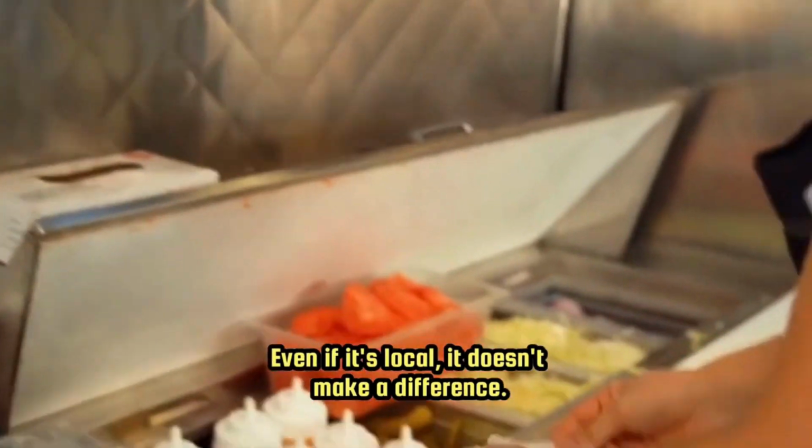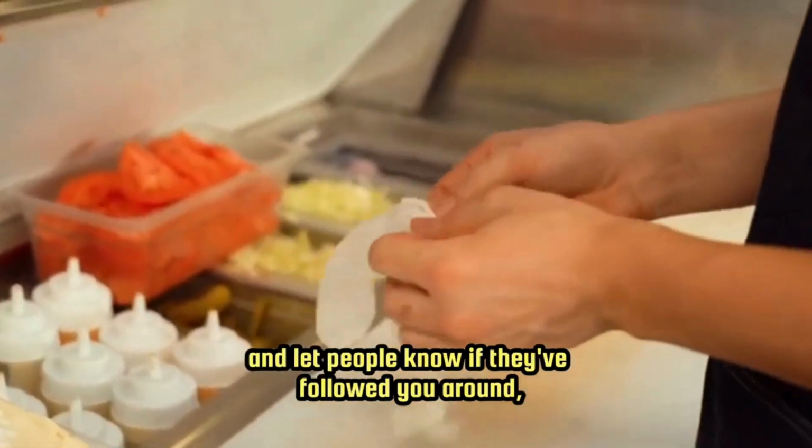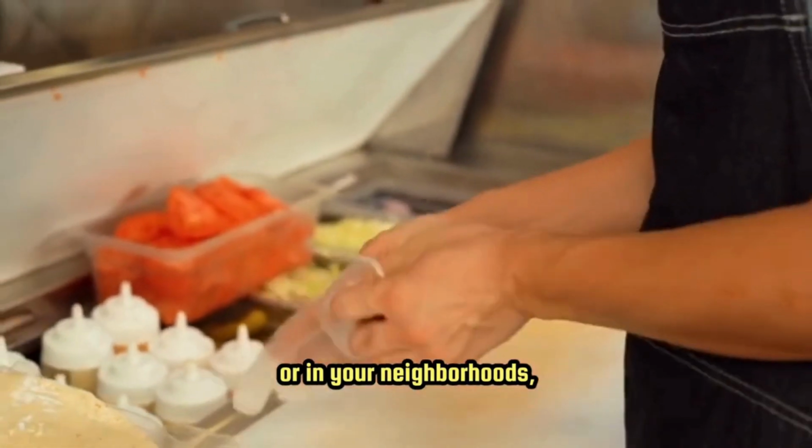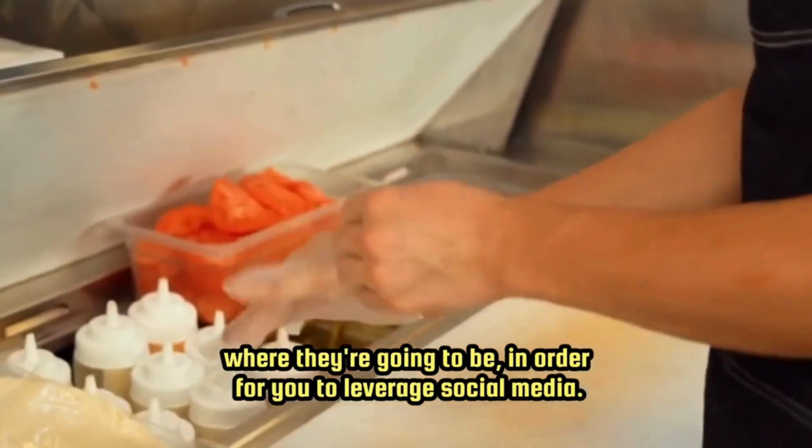Even if it's local, it doesn't make a difference. You can still do this locally. And let people know if they've followed you around or if they love your food. Let them know what event in your community or in your neighborhoods where they're going to be, in order for you to leverage social media.